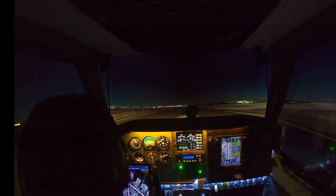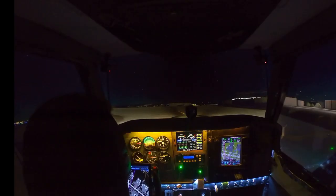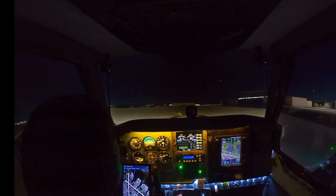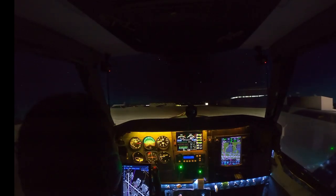Ground, pushback approved. Taxi to runway 36 center via Bravo Charlie, hold short of runway 36 center. Contact tower on 118.1 when ready for departure. Pushback approved, taxi to runway 36 center via Bravo Charlie, hold short of runway 36 center. Contact tower 118.1, we're ready for departure. American 1221, pop and go.